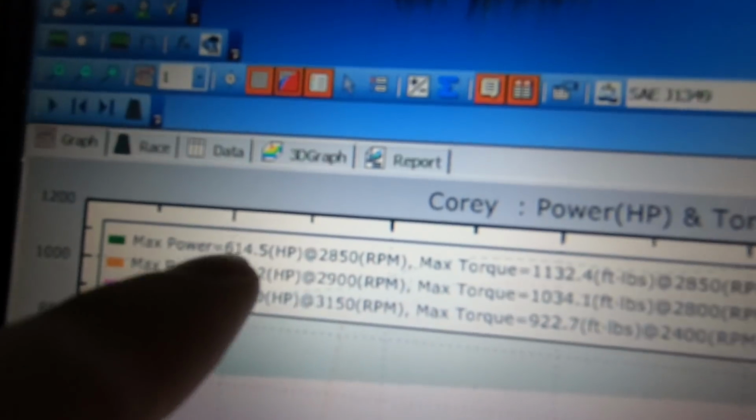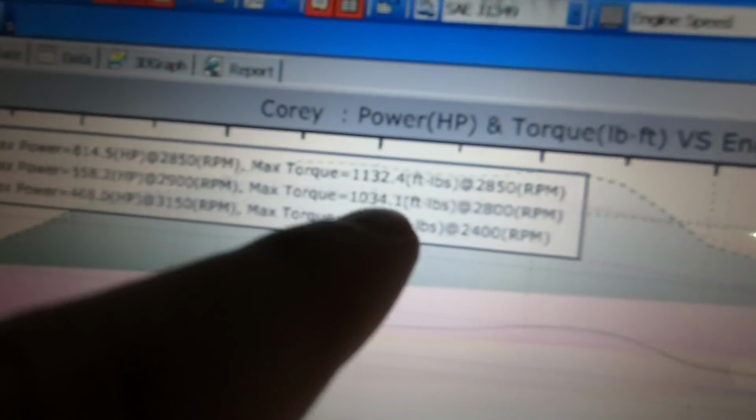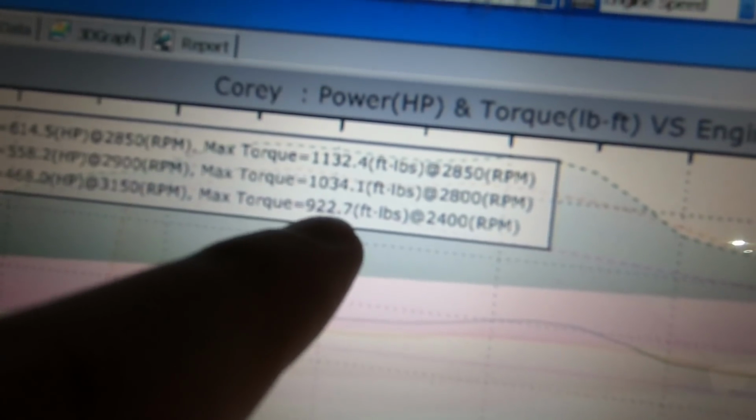So we have max power level 614, 1132. Power level 2, 558, 1034, and power level 1, 468, 922. When we get some more time, we're going to run through every power level all the way down and give you guys an exact breakdown of every tune level's horsepower numbers. But that's what you have for power level 1, 2, and max.